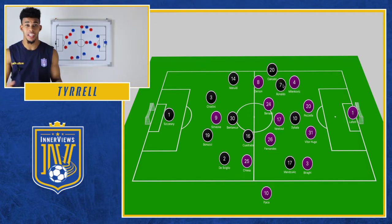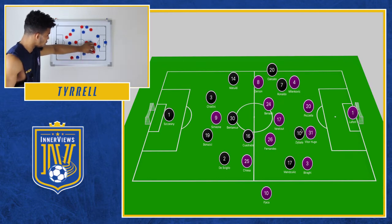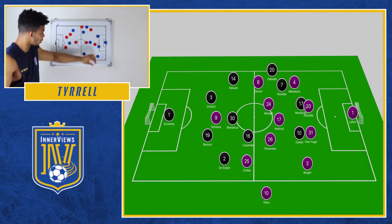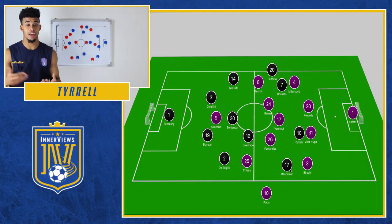The front three was interchanging throughout. Ronaldo was either on the left or in a central position. Dybala from the right was often tucking into central areas as well, trying to pick up the ball, and Mandzukic was floating from flank to flank. If they needed him in the central areas, if balls were being delivered into the box, he would be there.